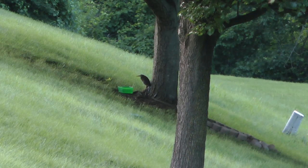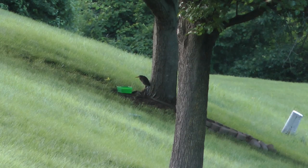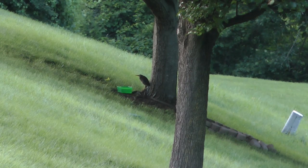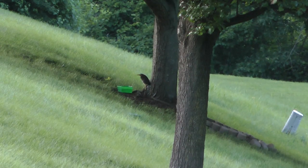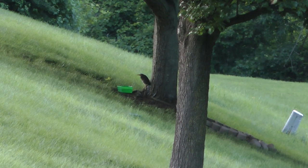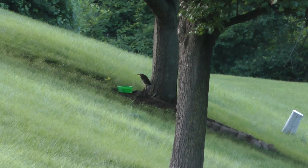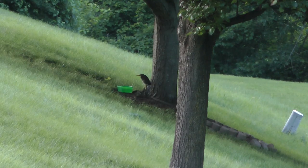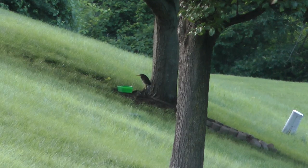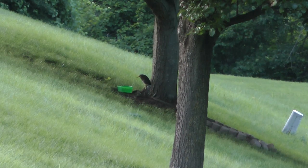Although the more I look at it, this might be the adult. I'm not sure. I'm correcting what I said. This is actually the adult. This bird has feathers. The juvenile that I escorted across the field there did not have any feathers. This bird clearly has feathers. So anyway, this is mom or dad.